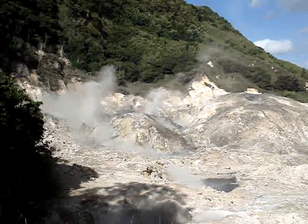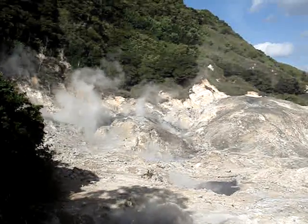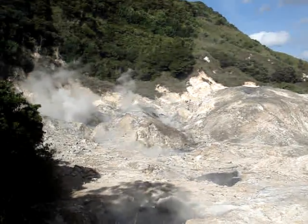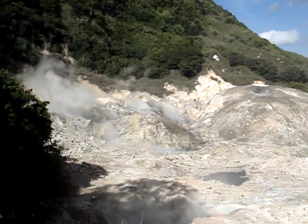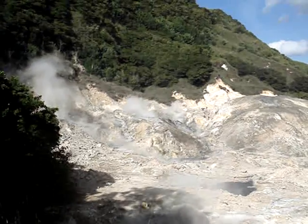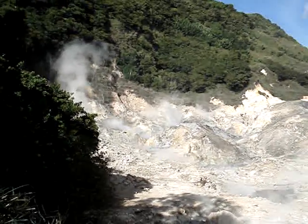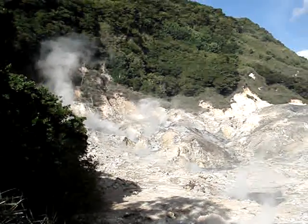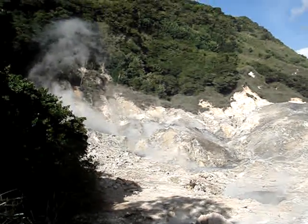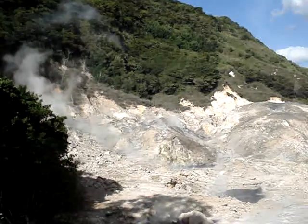Now, upon arrival, you are greeted by an unpleasant smell. It is that of the sulfur. Actually, it's the gas releasing. It is one of 3 gases releasing here. There is carbon dioxide, which is the most abundant gas here. There is also sulfur dioxide, and there is hydrogen sulfide, which is the most pungent. What we are smelling right now is the hydrogen sulfide. It's at a low concentration, so it smells like rotten eggs.